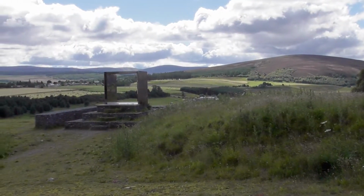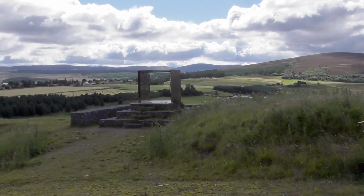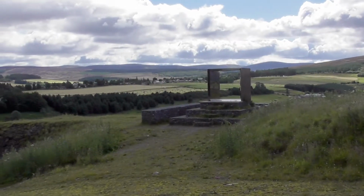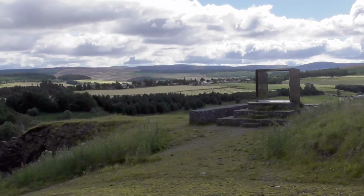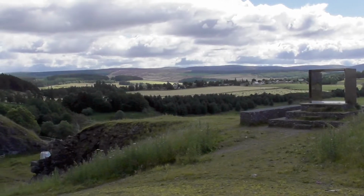We're up behind the viewpoint. There's a footpath to take. But there's a farmer in the fields, so we probably won't go that way. But I'll have a look around the top of the quarry.